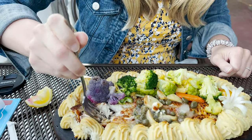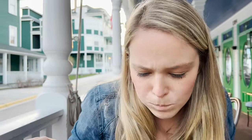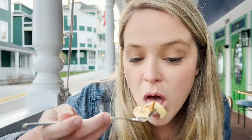Wow, that is so good. It tastes as good as it looks. I am very happy with what I ordered. Wow. Four cloves of garlic. Wow, I am thoroughly impressed with this meal right now.